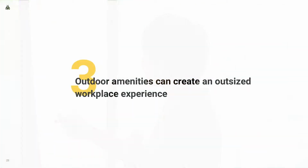And so what this tells us is that, yes, people want to be outside, but in order to be outside, you actually need to have a space that's designed for productivity outside. This brings us to our third principle, which reinforces what many of us already know, that outdoor amenities can create an outsized workplace experience. In the course of going on the road with LL Bean, we had 1,500 people show up, and the response was overwhelming.